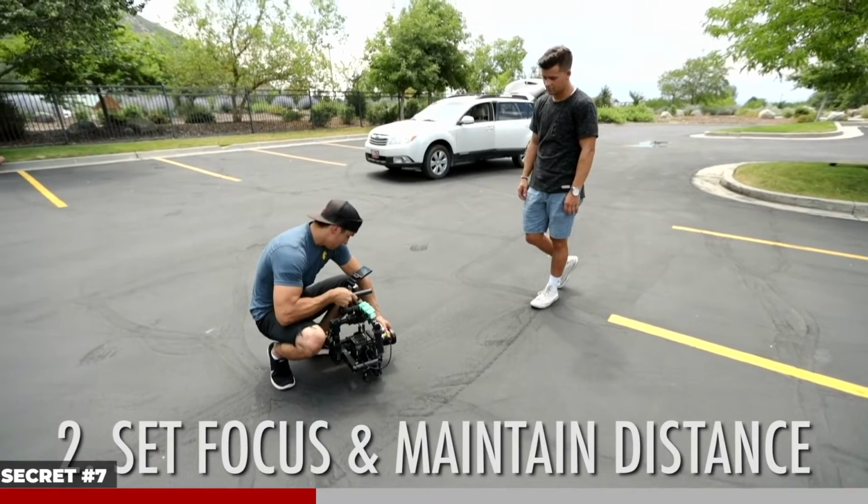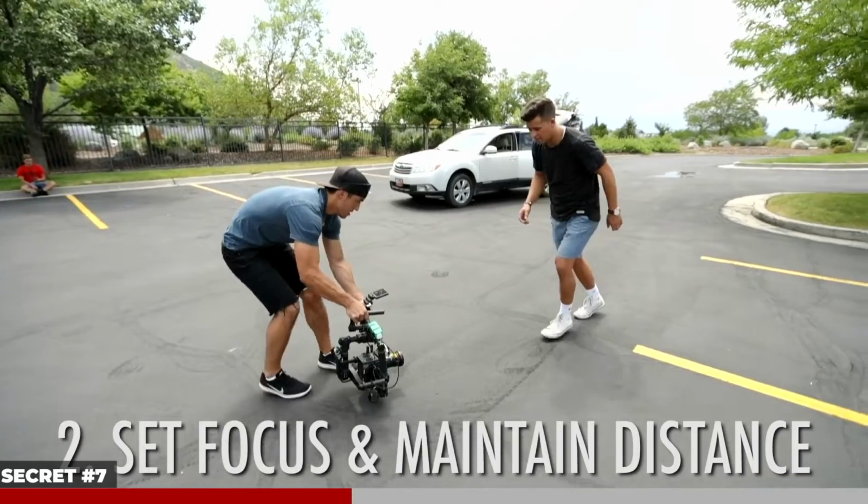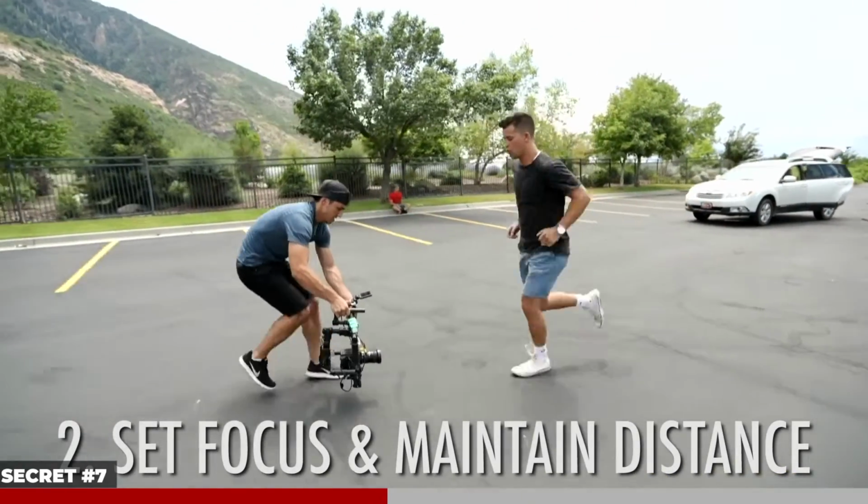Tip number 2 is to set your focus on your subject, then maintain that same distance from the subject throughout the whole shot, like I'm doing right now. If you need to change distance, then you'll have to refocus to that new distance.